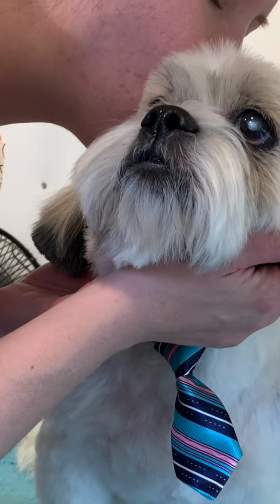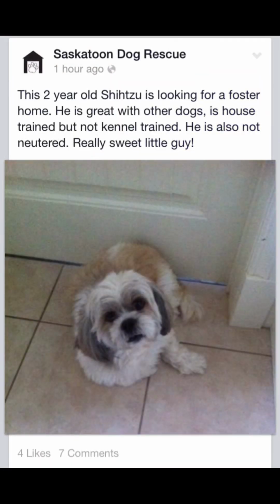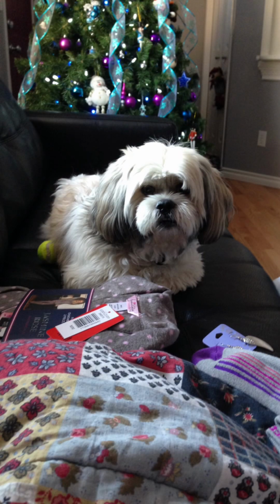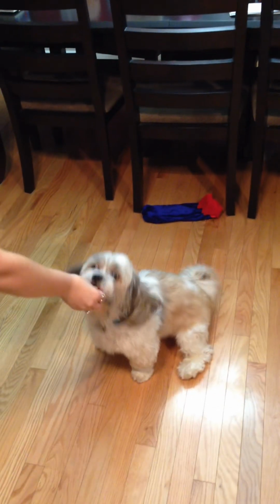Rufus was my parents' dog. I actually found him for them when they were looking for a second dog, and he came home to them on Christmas, and he stayed with me for a while, and I feel like he was one of my heart dogs, just such a sweet, gentle soul that had a really hard first few years of his life before being surrendered to a rescue and rescued by my parents.